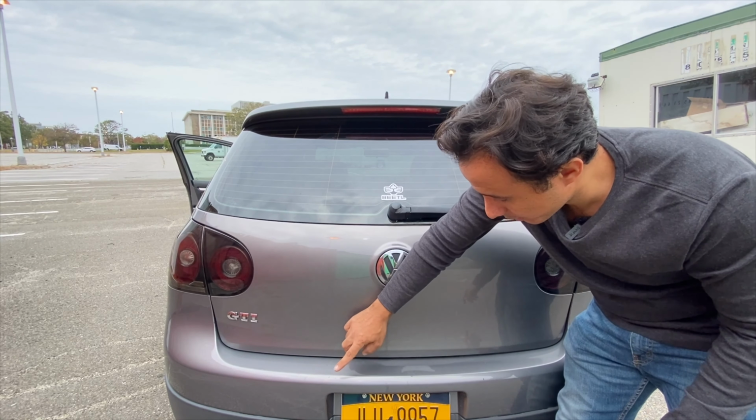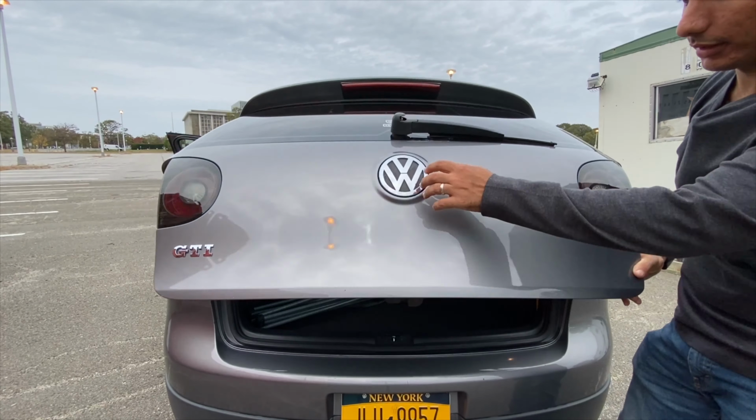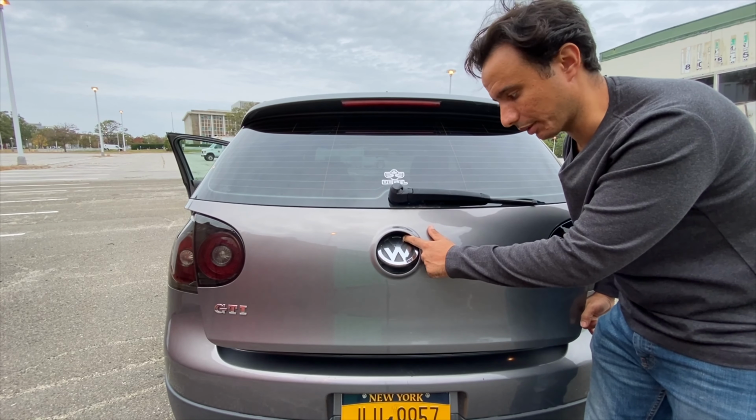One of the most satisfying features on the GTI is the way the handle opens up to unlock the trunk. On newer models, this will actually pop like this to show the rear view camera.